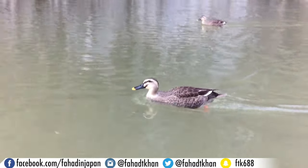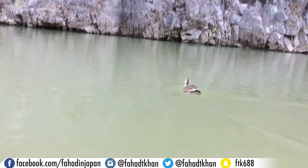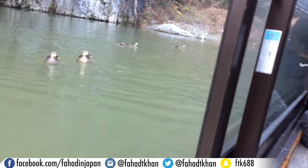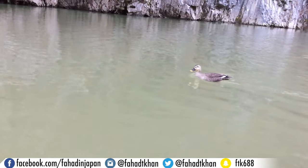Here's a little guy. So it's cool because you can ride this boat and feed it as you're going. See this little kid? It's feeding him. Look at him go. Yeah. Get that food.